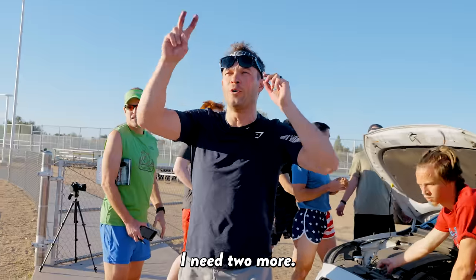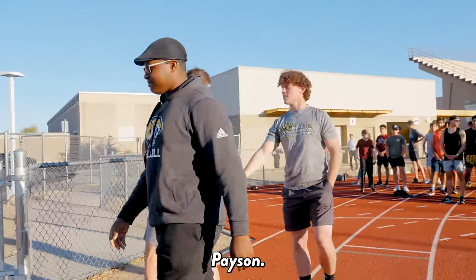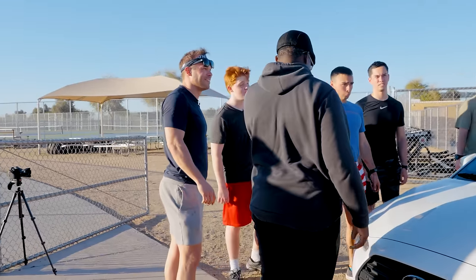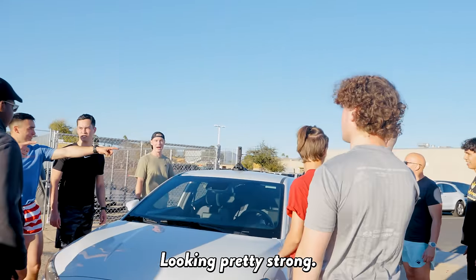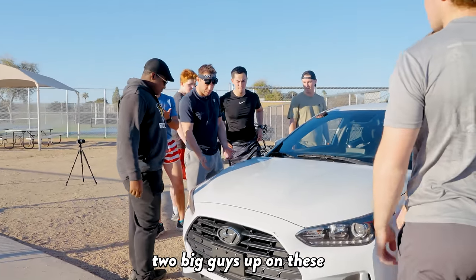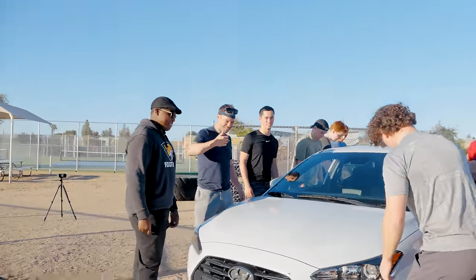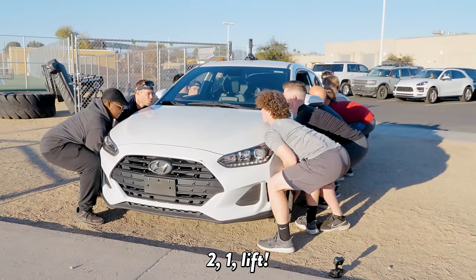Yeah. All right, I need two more. What's the name? Nick, nice to meet you, and? Payson. Who's my strongest lifters here? Steel for sure, looking pretty strong. You want to jump up front here too? I also think we can put two big guys up on these front wheels. What do you guys think? Can 12 get it done? 3, 2, 1, lift.